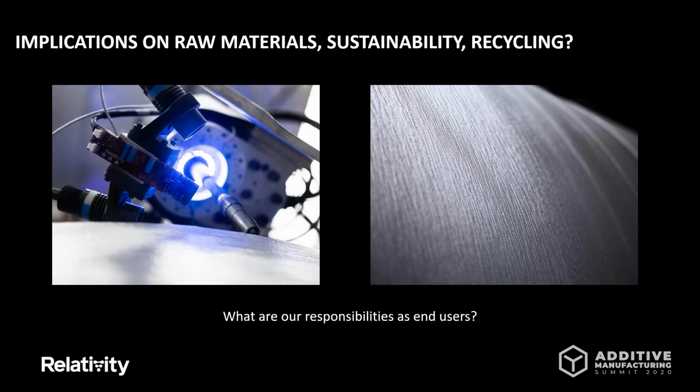Yeah, I can cut it up and look at the microstructure. Okay, yes, that's where the laser failed, but it's completely useless to me now. Who is going to take responsibility for that waste stream and make that material into something that's reusable? So honestly, what is our responsibility as end users?